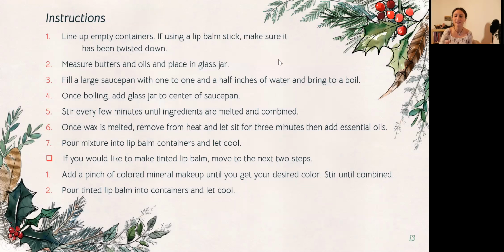So if you want to use empty lip balm containers, you can also find them empty, or maybe old ones that you don't use anymore. Make sure it has been twisted all the way down, so it's not up. First you measure the ingredients, then you simmer it, so you melt the hard ingredients. Once you melt them and combine them all together, you let it cool down and then you add the essential oils. Otherwise the essential oil will evaporate and you don't want that. Then you can just put it inside the lipstick container and that will be it.